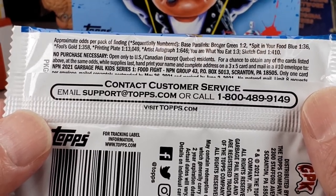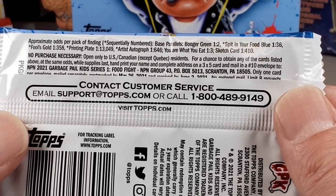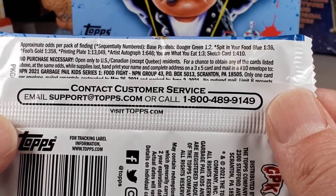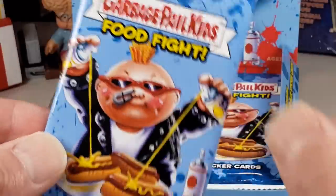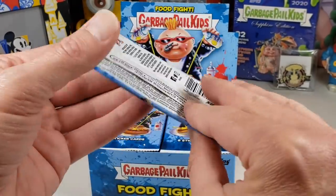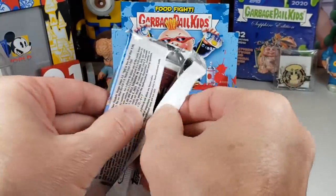Printing Plate, 1 in 13,000. Artist Autograph, 1 in 646. And You Are What You Eat, 1 in 3. And then the Sketch Card is 1 per 410 packs. So, guys, it doesn't look like the odds are very great for this. But we'll find out if those odds are right. I know the Booger Greens are usually one per pack, but I guess we're going to find out here.